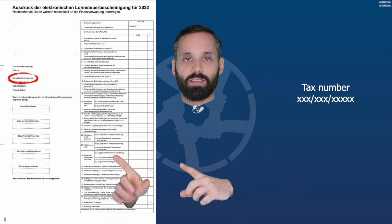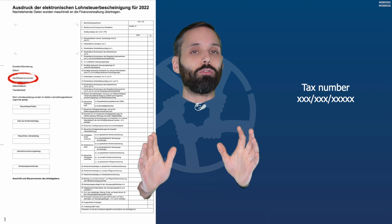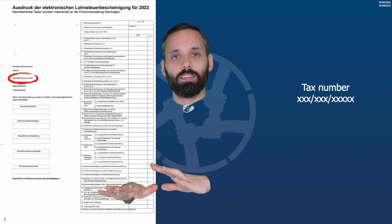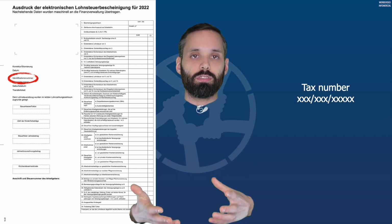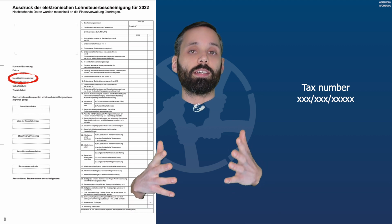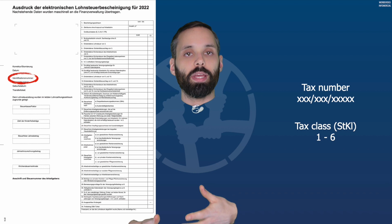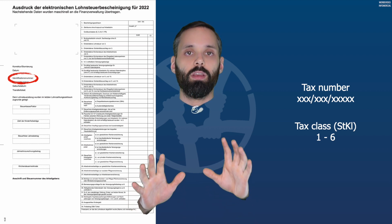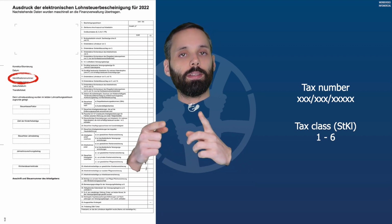If you don't have a tax ID, panic now and get one fast. If you don't have a tax number yet, you don't need to panic. If you're filing your taxes for the first time, that is usually when you get a tax number. And lastly, you need your tax class, which is one number ranging from 1 to 6 based on your marital status. You can find your tax class on your payslip under STKL.